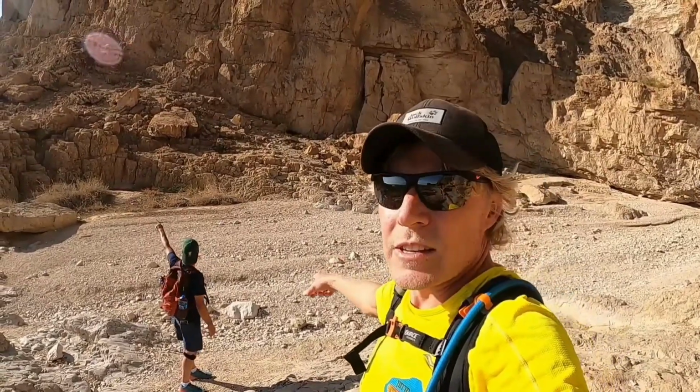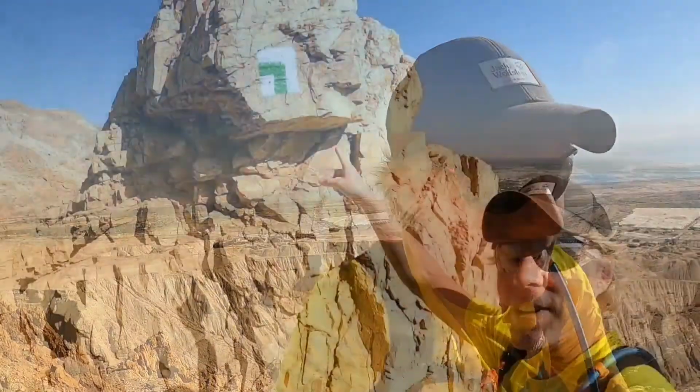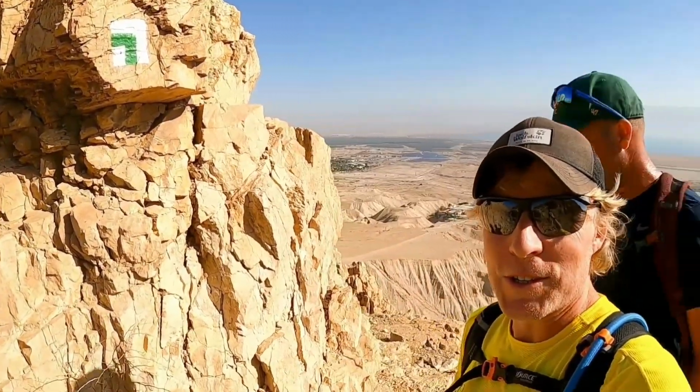Now we're back in Nahal Qumran and we're heading on the green trail. Yes, we're going to take the green trail, which will take us all the way to the plateau. Every now and again you can have a stop here just to breathe in the view. There we go, the green trail. This is at a point where you think you've reached the top, but no, it ain't the top. We're getting there. We're about halfway up.